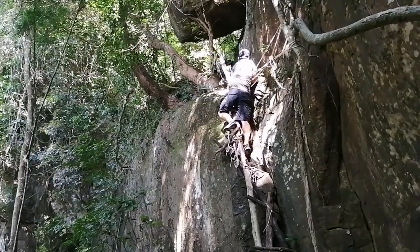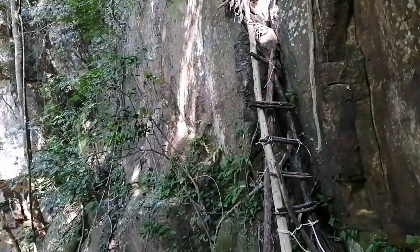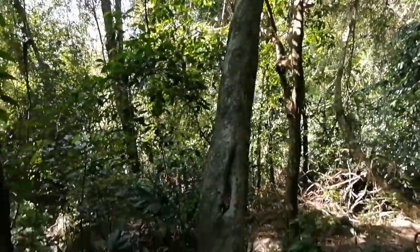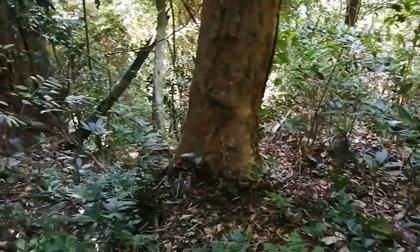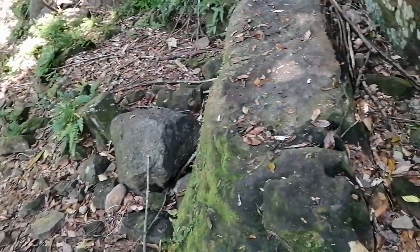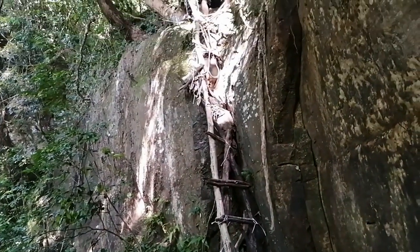Okay, as you can see where Mr. Thanh is going up, we need to climb that staircase. Earlier, we were coming all the way from down there. It's a very steep one in which you have to crawl all the way to the top. Okay, looks like now it's my turn to go on top of that. Wish me luck.